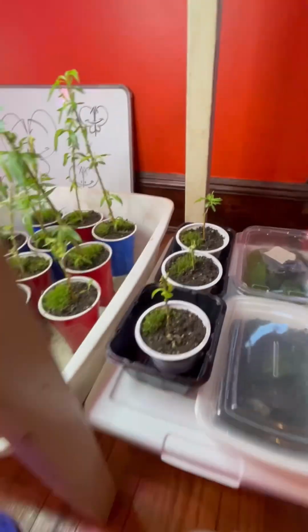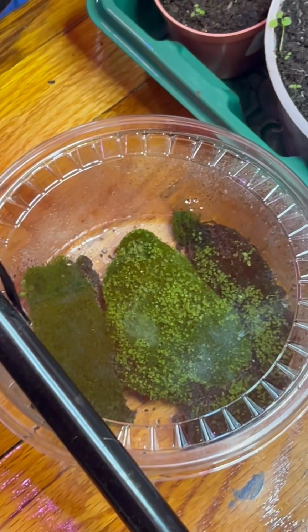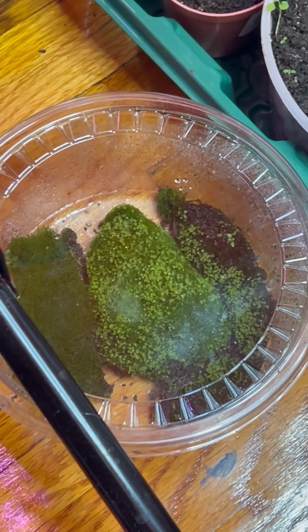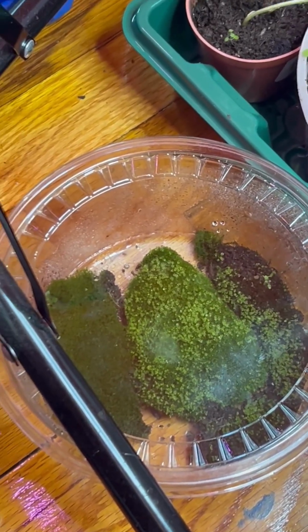We have more over here. Check out that moss. That's a good moss right there. That's the one that we stole from a person's planter. Oops. So yeah, we're having fun.